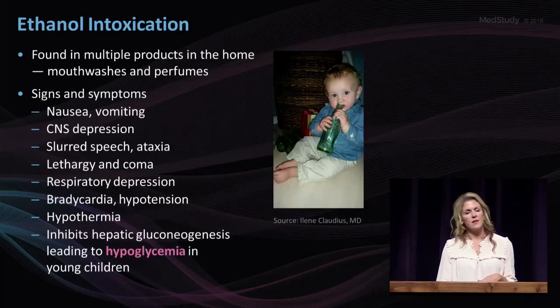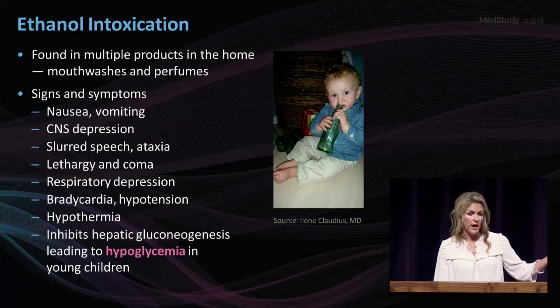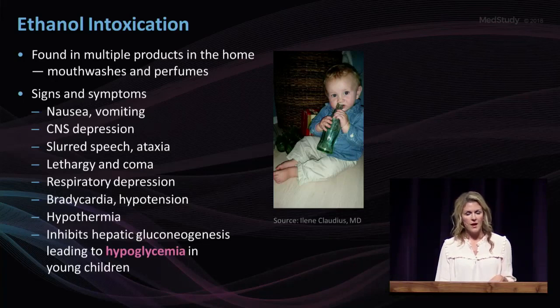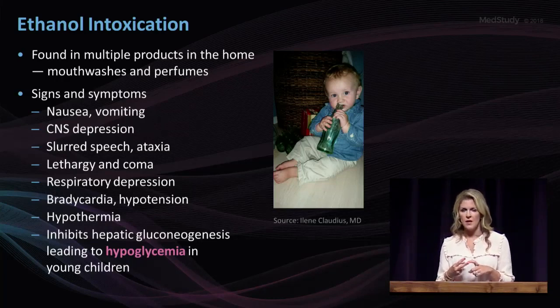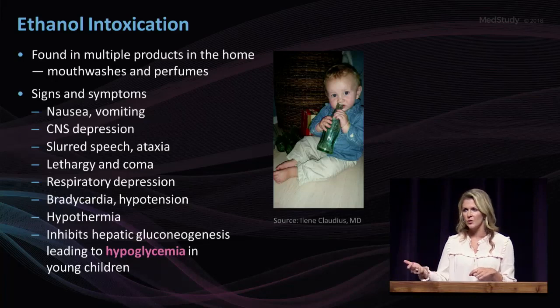Ethanol ingestion. Remember that ethanol is found in products that are not just the liquor cabinet. It's found in mouthwashes and perfumes as well. And again, you guys know what these people look like: nausea, vomiting, CNS depression, disinhibition, slurred speech. But remember, in kids, they can get hypothermic, and you need to remember hypoglycemia. Ethanol inhibits hepatic gluconeogenesis, so they come in with hypoglycemia.